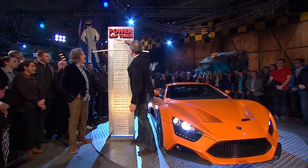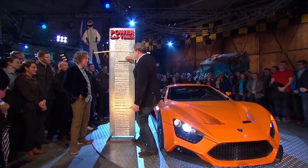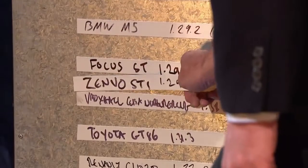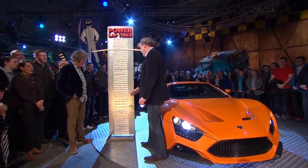Remember, it is an £800,000, 1,000 horsepower car, so here we go. No, it's a bit lower. Really? No. There you go. It's 1:29.9, slower than a Ford Focus.